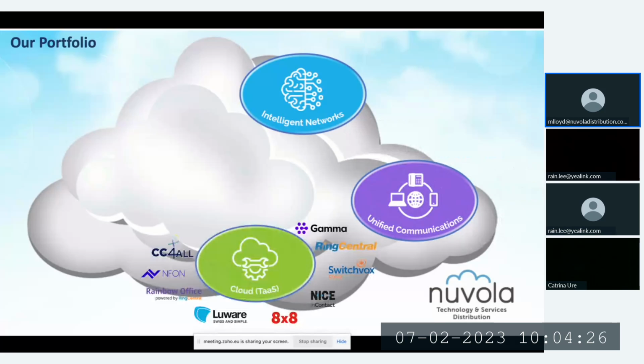We have a number of products within that practice, which we have found is quite a consultative approach now, not one solution fits all. So that includes the RingCentrals, the 8x8, the Enfons, the Sangoma Switchvox. Every customer has a certain need, and with the different products we have, it enables us to give you the best solution fit for that customer.